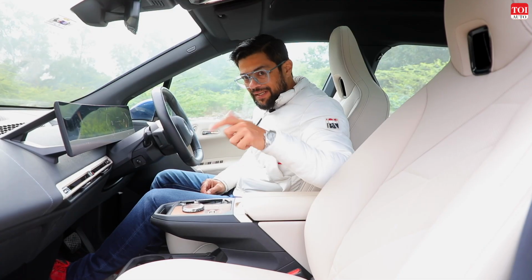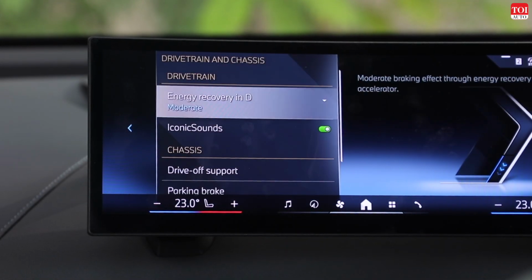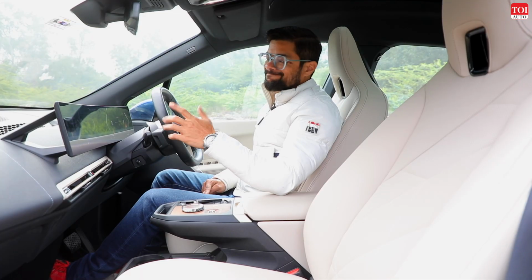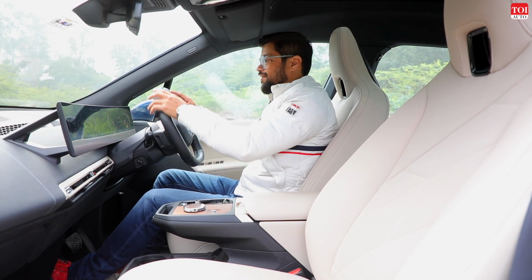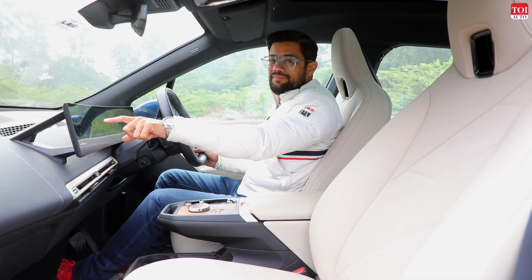So now what you do is you press a button here. Fine. But it does nothing, because then after pressing this button, you still have to go to the touchscreen, press on the drivetrain and chassis, go into energy recovery in D, and then choose from one of these modes. Well, that's 3 times I've had to operate the touchscreen. And for a car that is supposed to be driver focused, all BMWs are, that's not something I'm a very big fan of.